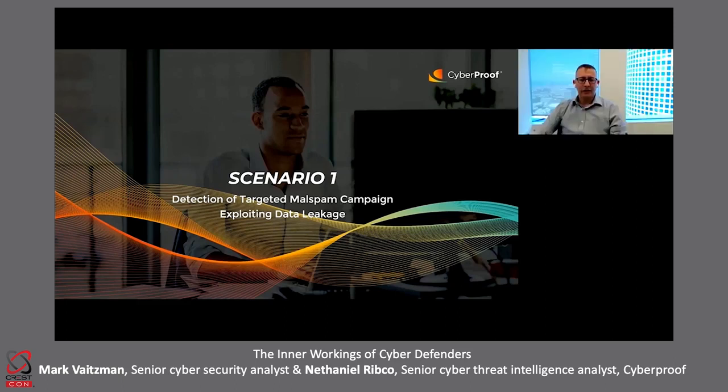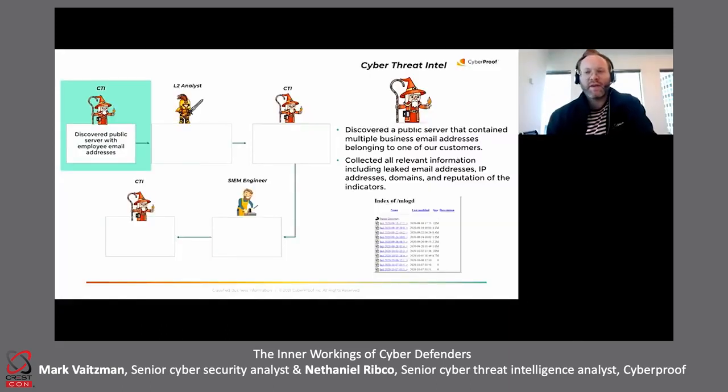Yeah, so let's just dig in some deeper. So we'll go into the first scenario. Now you've understood the main actors. And now you're going to see some very interesting flow of how the teams work together to deliver an outcome. So this specific scenario starts with the CTI team.